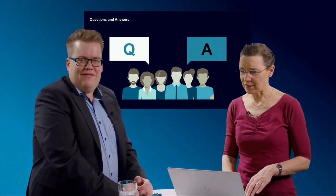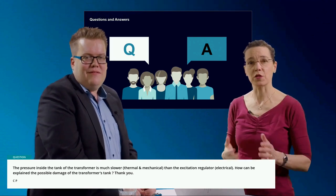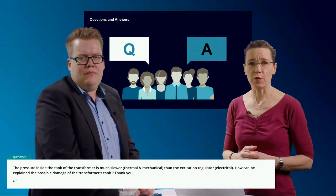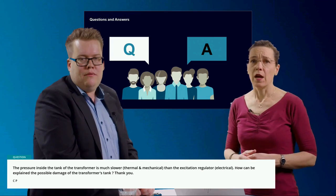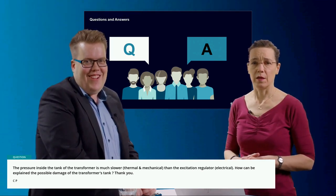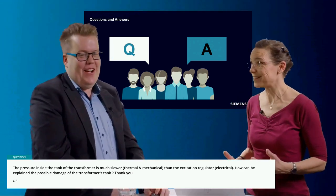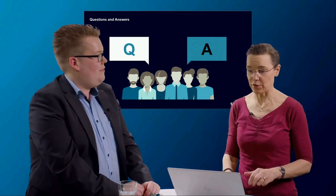Now there's something mechanical in the transformer tank. Let's see if that's specific for this webinar, but nevertheless, thanks for the question, because CP wants to know: the pressure inside the tank of the transformer is much slower, thermal and mechanical, than the excitation regulator, the electrical. How can we explain the possible damage of the transformer's tank? We can explain, but I want to take this question home and think about that. We will come back to you. You will definitely get the answer in written form. As I already mentioned, not all questions can be answered right here, and we want to deliver correct and comprehensive answers. That's why we, in addition, deliver the written format of the answers.